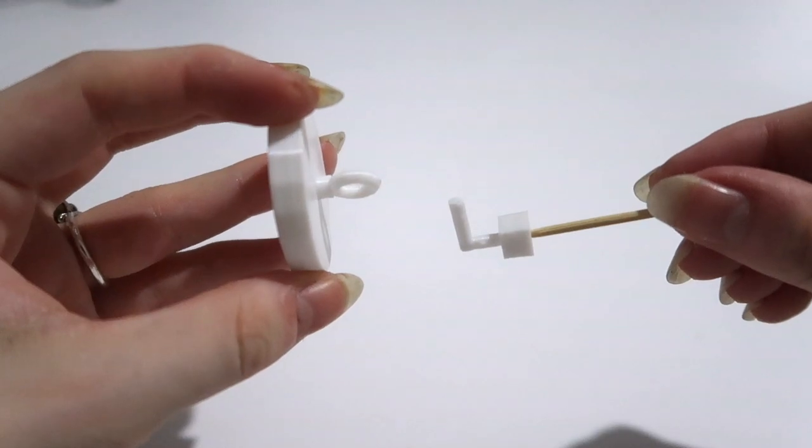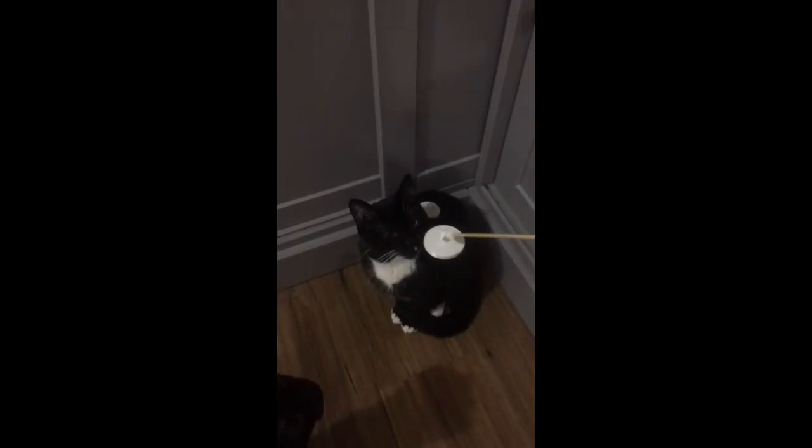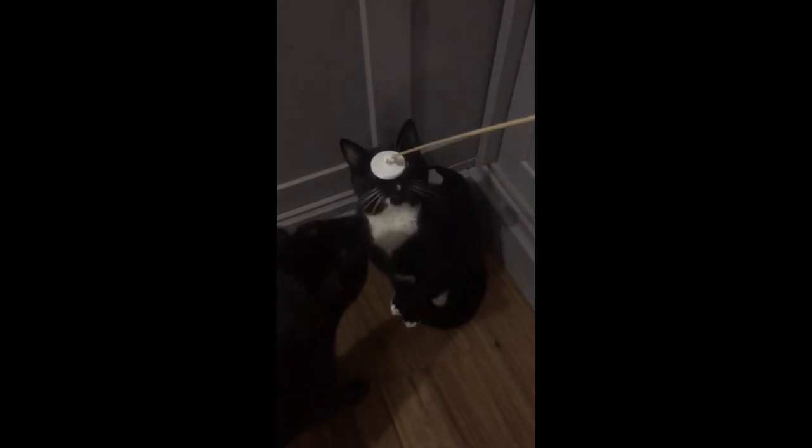But there was a little bit too much play between the parts, so it was easy for the skewer to slip out. I did find an alternative use for this design, however. Of the newly designed cat hat placer.